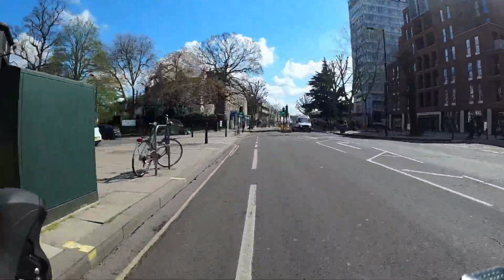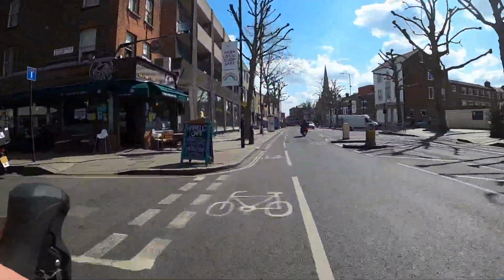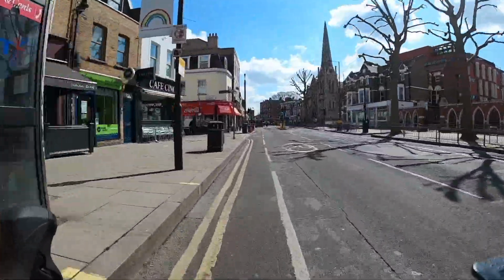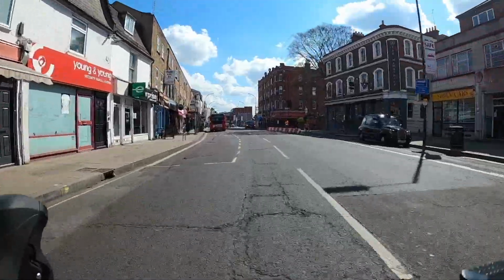Fortunately, this is only a really small section, but it is quite an unpleasant place to ride, to be honest, and it's not of the standard that I would like. Last I heard was that TfL were actually pushing to extend the good bit into this section of the road, so let's hope that happens and that the borough listens. It does turn into a segregated lane of sorts again in a second.